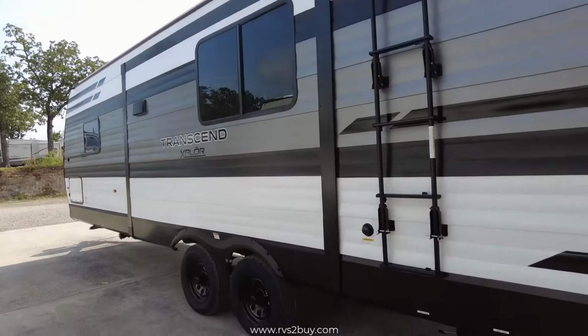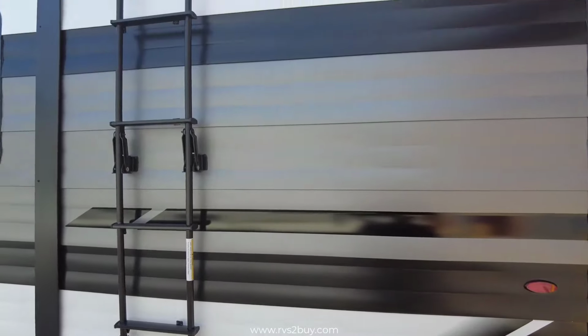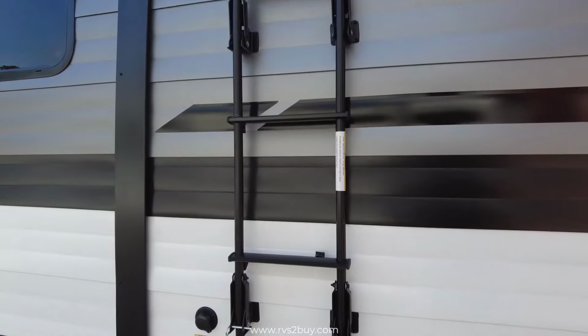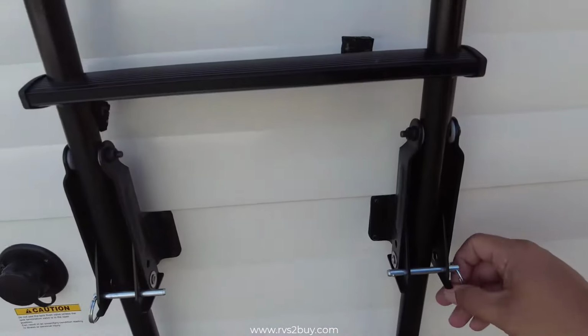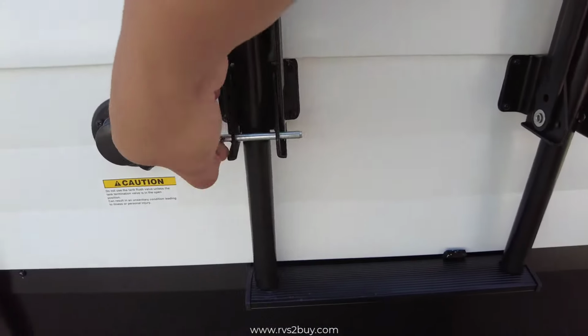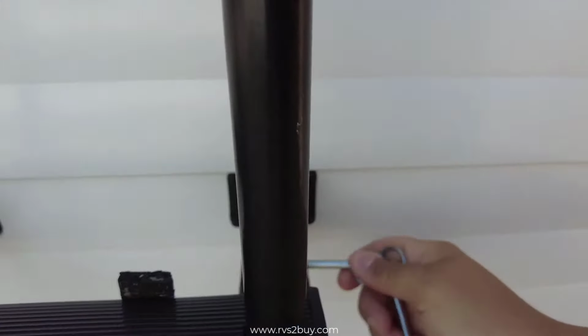Very nice. This is also the dumping section for your black and gray tank. And then you have an access ladder to get onto your fully walkable roof, which we're gonna go ahead and do. This is a tank flush feature. To rinse out your black tank, simply pull these pins. This will come down, lock these pins into place.